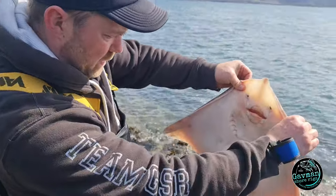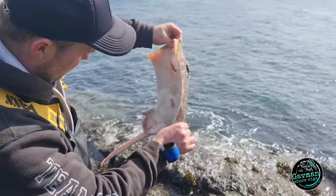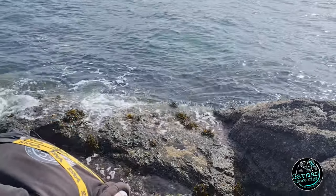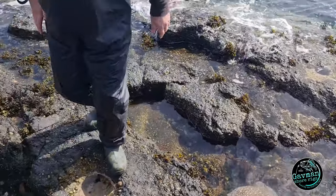So, this is female? Yep, female. Put her in there. Let her recover. Nice little pond for her. Well, happy days. At least we've got a fish on camera, guys.